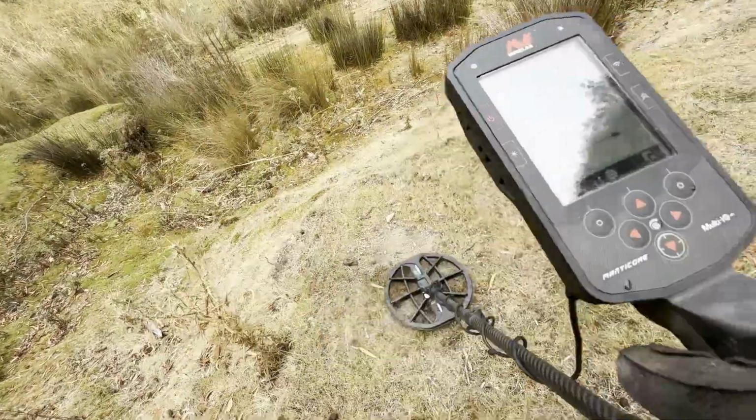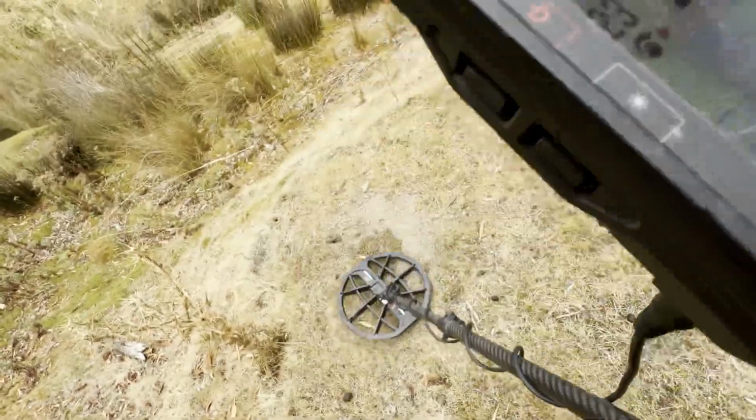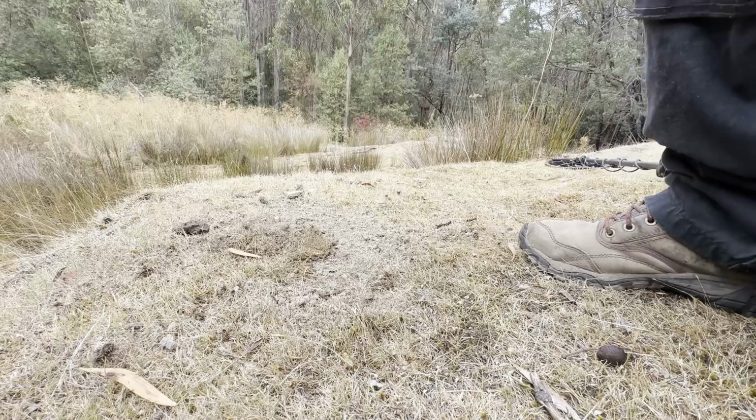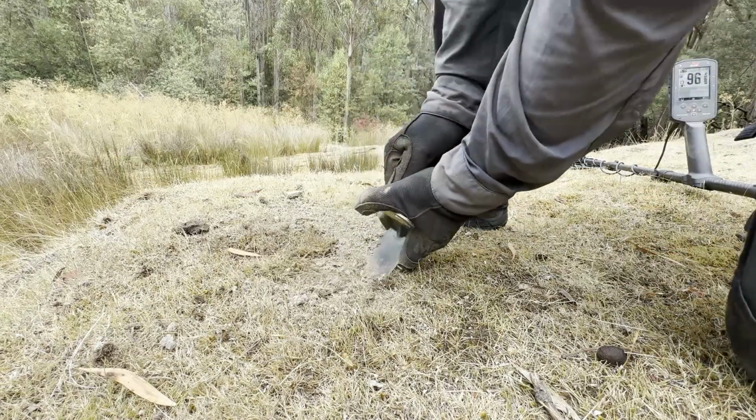Filled the plug in and now the signal's clear as a bell. So it's something on its side, I reckon. All this way.